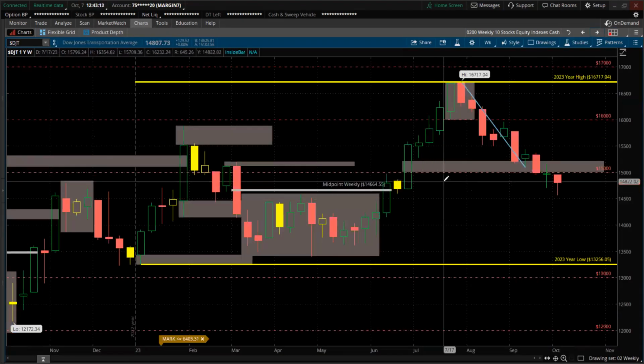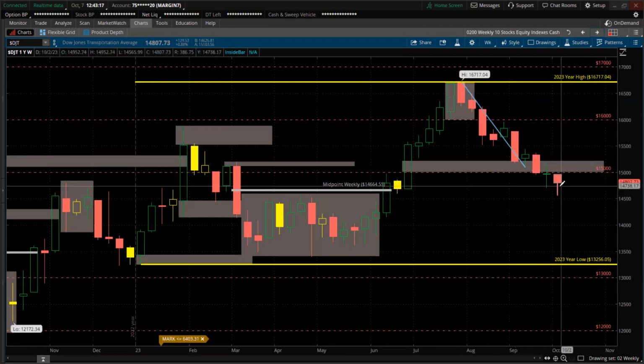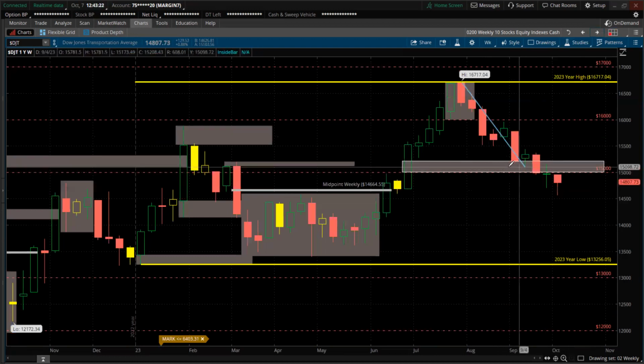Now we're looking at the Dow Transports. It's also part of the S&P 500. Yeah, red, lower low, lower high. Wait, buyers stepping in here. It did break below this zone, the midpoint.